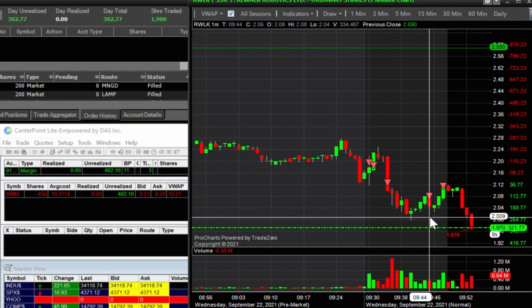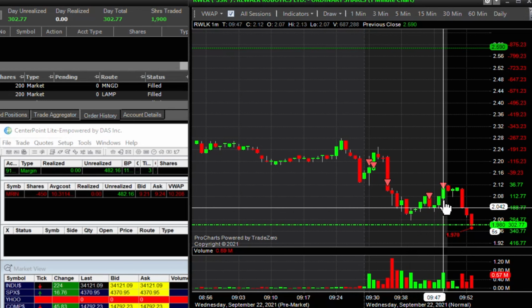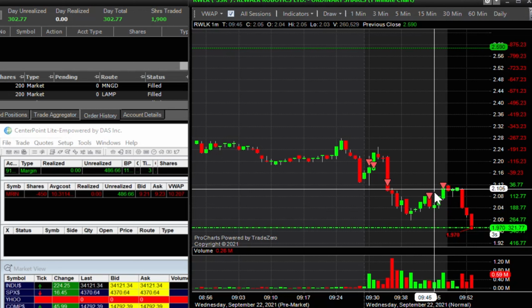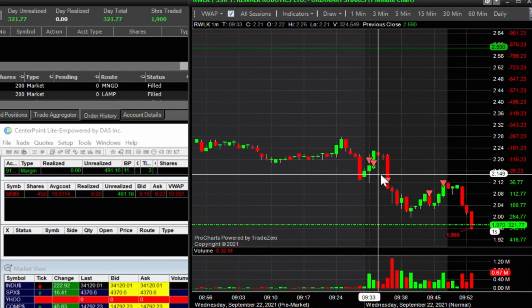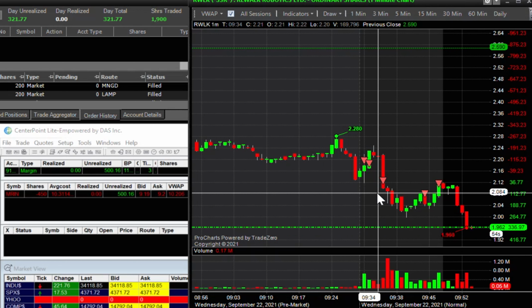And usually if it drops this much from open, this fast, there's usually a major pullback. That's why I'm waiting for a pullback, so that I can add some more shares to both of my accounts, both of my positions.